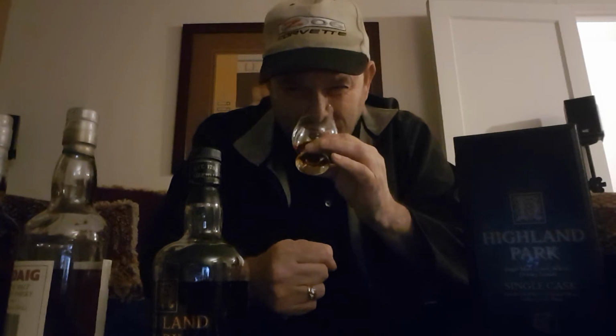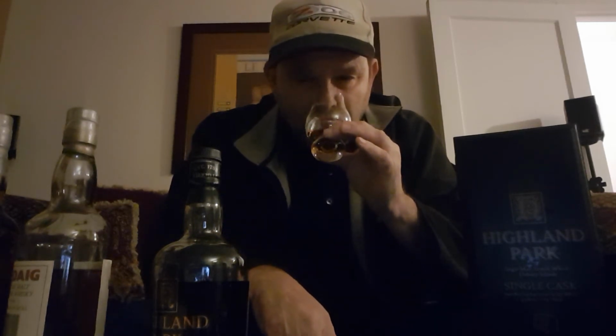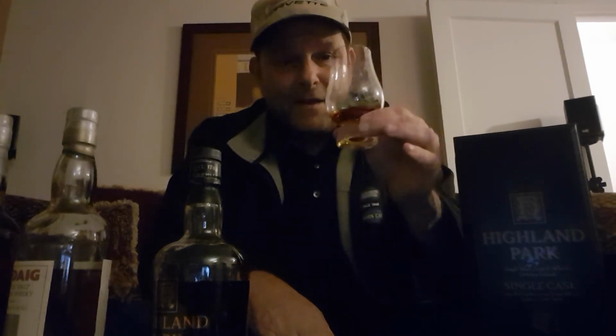There's marzipan. There's a hint of salt. There's baked apple, as if it's coming out of an oven. Of course, there's sherry in here. The sherry morphs into a chocolate. Oh, it's such a wonderful nose. On the palate.